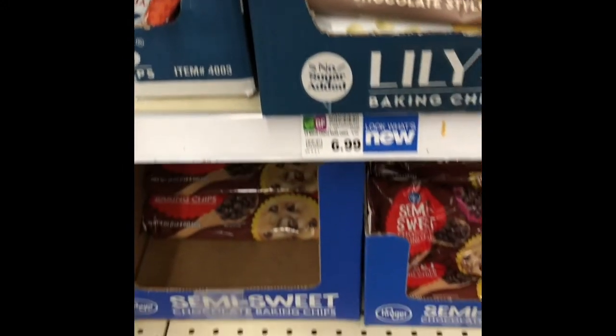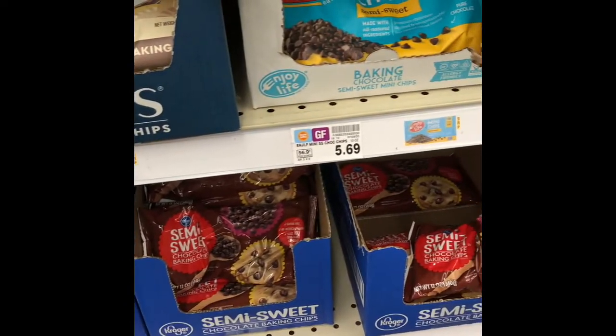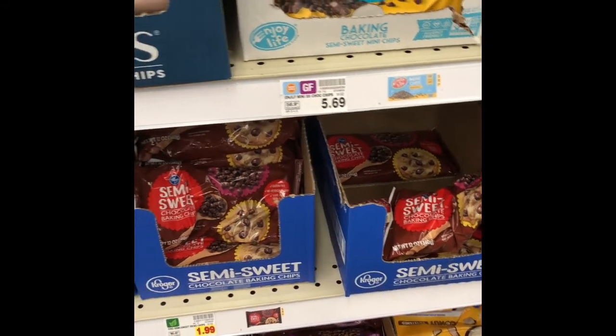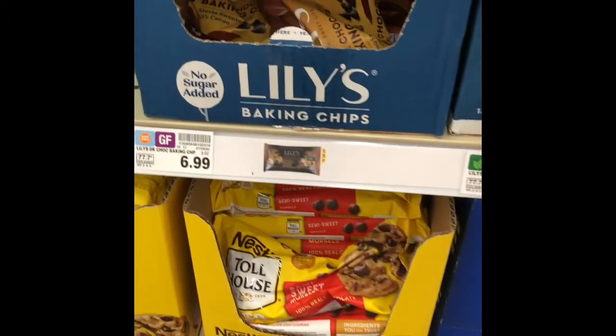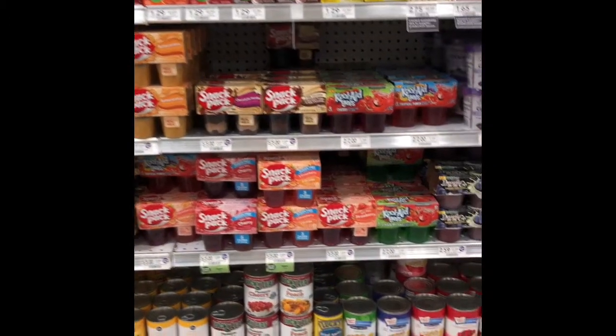Let's see, Lily's baking chips are the best tasting chips and have the best ingredients. Here I don't see any of the milk chocolate. I see the white chocolate, which has a higher net carb than some of the others. I'm not a big fan of dark chocolate, so I'm going to avoid the chips for today.